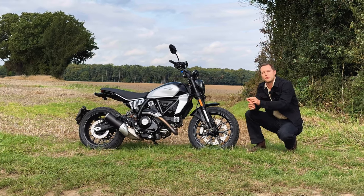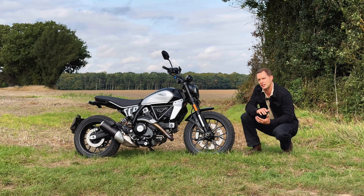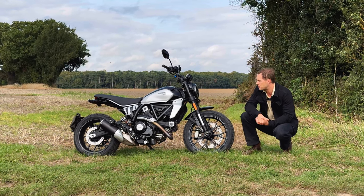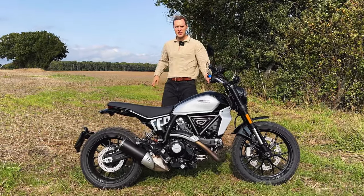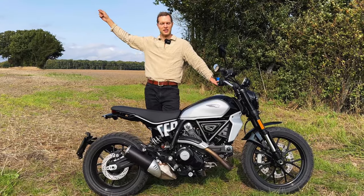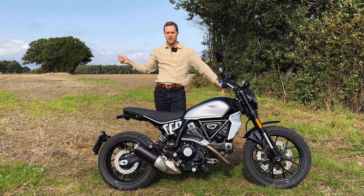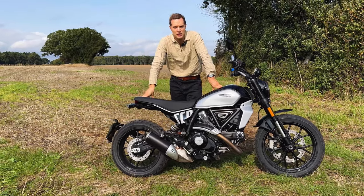Now, in the marketing blurb, two things are conspicuously absent from the Ducati Scrambler pages. That is, any real mention of any heritage, any nostalgia, and secondly, interestingly, any real reference to this being in any way good as a Scrambler motorcycle. Ducati have positioned this bike as a thoroughly modern alternative to the likes of the more classically inspired Triumphs and Royal Enfields.